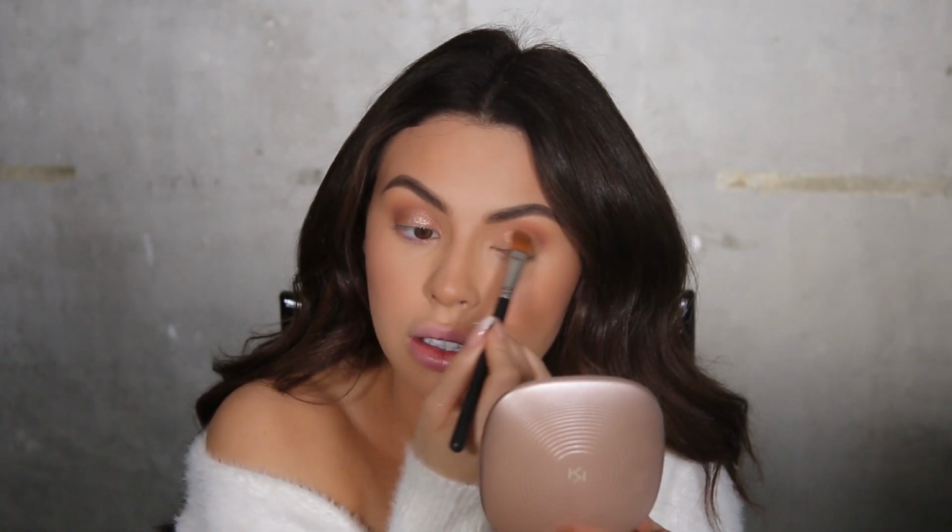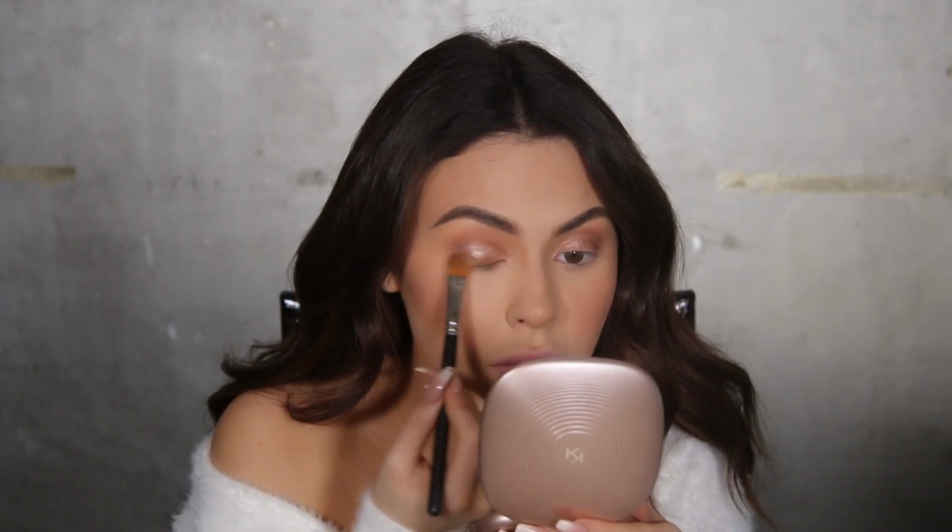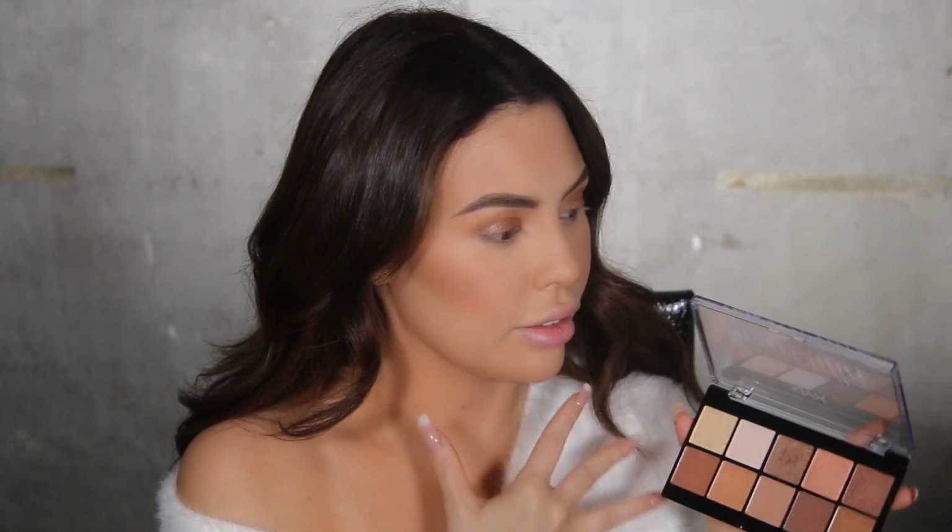And I didn't even get my brush wet. Like, this is the pigment payoff with it just straight up gliding on. Let's put a little bit of this gold shimmer that I showed you guys, this one in the top left, but your right corner, right here.